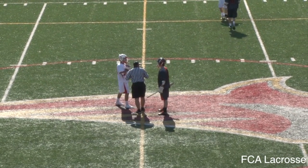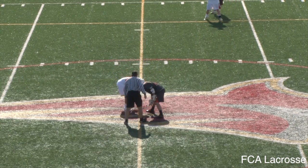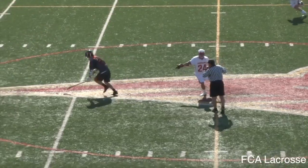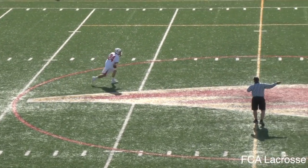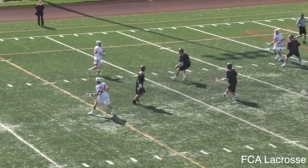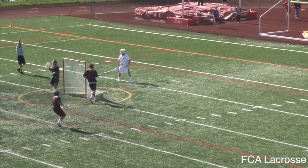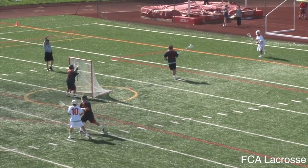Knotted up 6-6 with 9.7 seconds remaining. Big time play by Timmy Kelly. Hill Blaze moves it. Get a procedural violation. I'm not sure if that's a free whistle or not. Shot by Johnny Kelly goes wide. Not sure he knew he had a couple more seconds with which to operate.